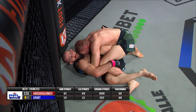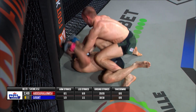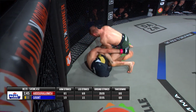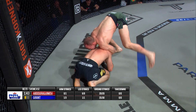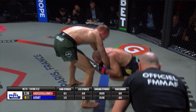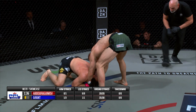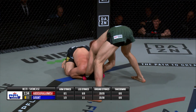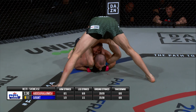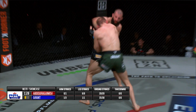Grant trying to pass, seeing if he can move his knees through. And there's a hammer fist with some shots there by Grant. Big left hands here. Lazy King having to try and wrestle out of that. He's got a hold on the wrists of Grant. Lazy King wants to grapple. Is he holding the gloves though? The referee's taking a good look there. He's bleeding from the nose badly.